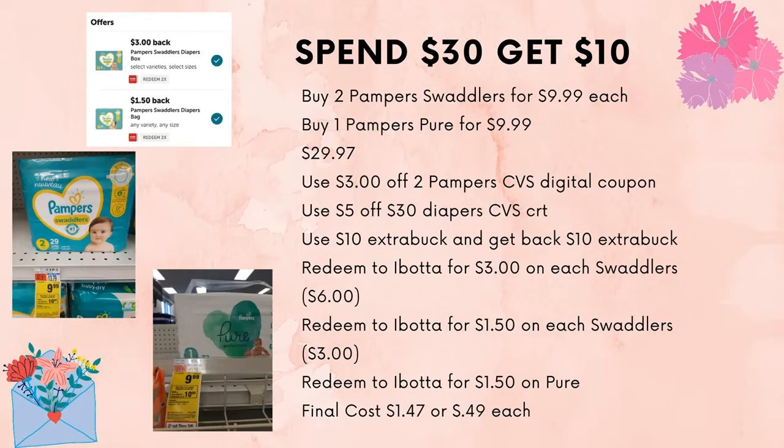Now, the Pampers, just like I showed you, I believe it was last week, maybe the week before, are attaching to two separate offers, and you'll see them here. They're attaching to a $1.50 offer as well as a $3 offer, and the limit is 2. So you have the potential there for getting back $9 on those two diapers. And then you're also going to submit for a $1.50 offer on the Pampers Pure.